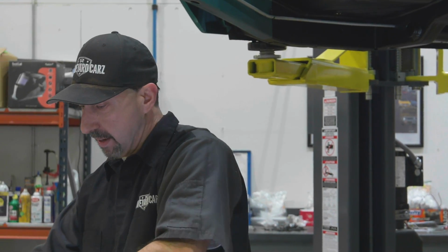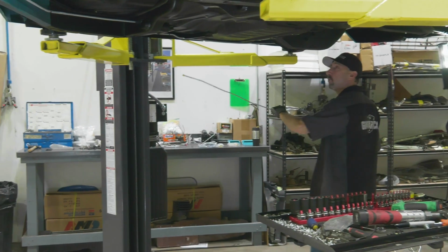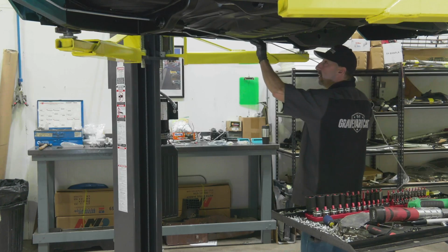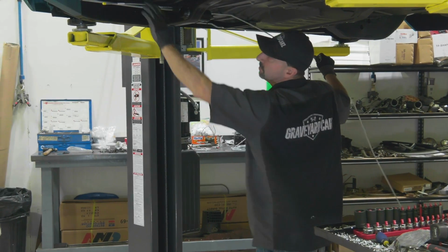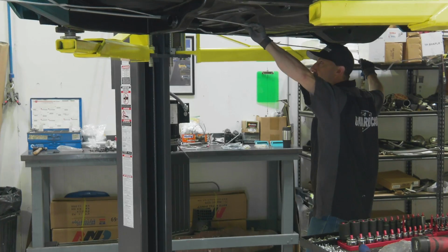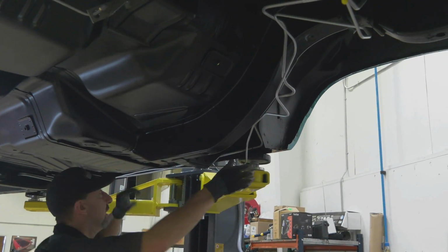It's already pre-bent. It's all set up to follow the contours of the frame rail and the body of the car. So I just get it pretty close, and the nice thing is I can manipulate it a little bit whenever it's up in the car. So I'm gonna start back here, and this one will actually piggyback my 3/8 fuel line. I'm gonna run it down while I'm watching this end. So bam, there it goes right in there.